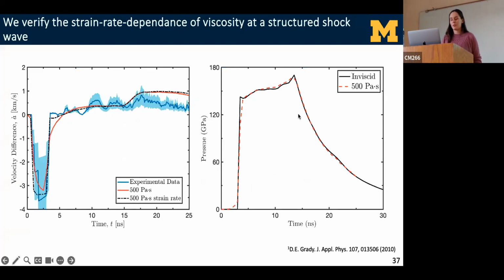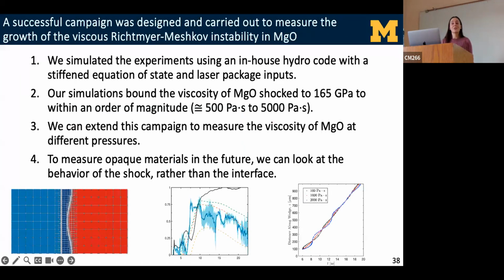And same thing if you look with just the pressure versus time. There's a little bit of a rise time, but not so much. So we're quite excited about that. So concluding, we've designed this campaign to carry out and measure the viscous Richtmyer-Meshkov growth.